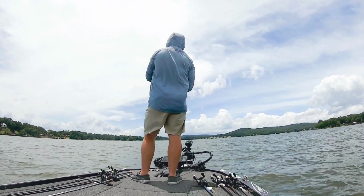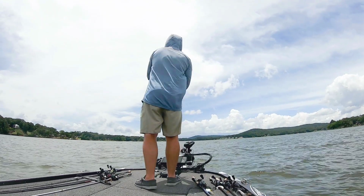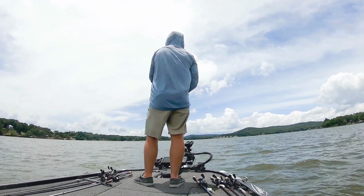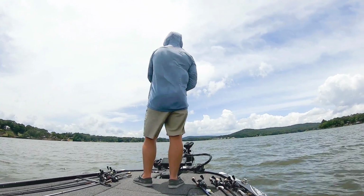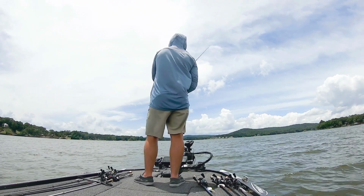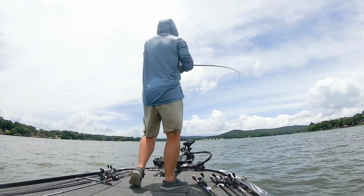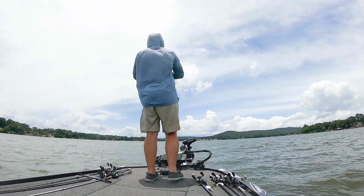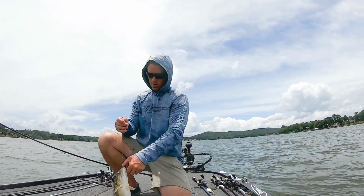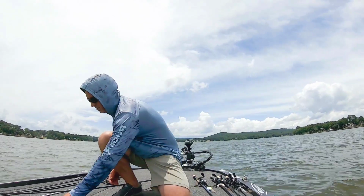Relax a little bit. Chill. Nice spot. He hung onto my thumb when I threw him out.